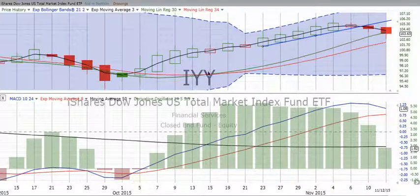We start as we always do on IYY, which is an ETF, an exchange-traded fund that tracks the total market. And what's the total market doing? Going down. We still don't have a crossover yet on our two-day chart. We're looking for a crossover on the MACD to confirm a big chart down move, but we do have a down move. It's just not a confirmed one yet.